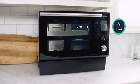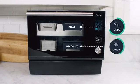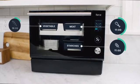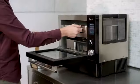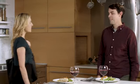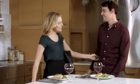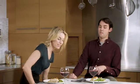Suvie automatically detects your food and keeps it refrigerated until its algorithms tell the appliance exactly when to start cooking, so everything is ready for you at the same time. All you have to do is load your Suvie in the morning, go about your business, and come home to enjoy a fully cooked dinner. No prep, no stress, just a perfectly prepared dinner that's ready when you are. Imagine the freedom and time you'll save.